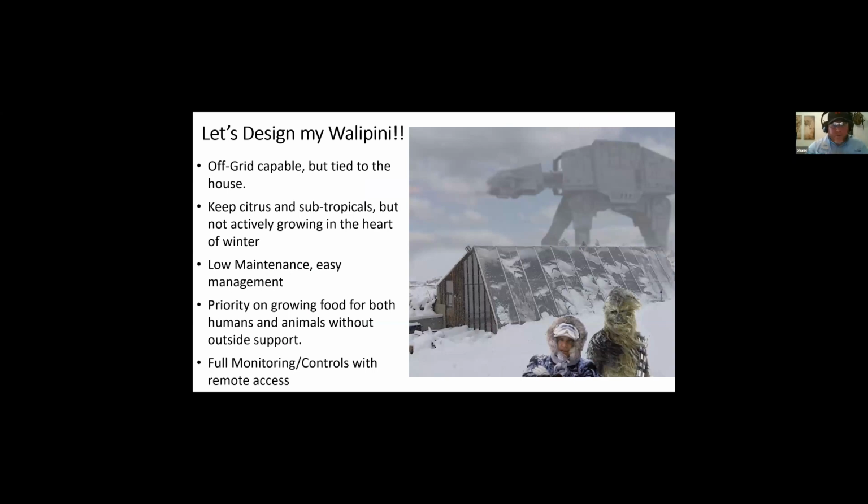So this is a couple of friends of mine that came over to the greenhouse last winter. We're going to quickly go through and design my greenhouse from my perspective of what I was doing with mine. So I wanted it to be off-grid capable, but I also know that it takes a lot of time for me to get everything the way I want it.